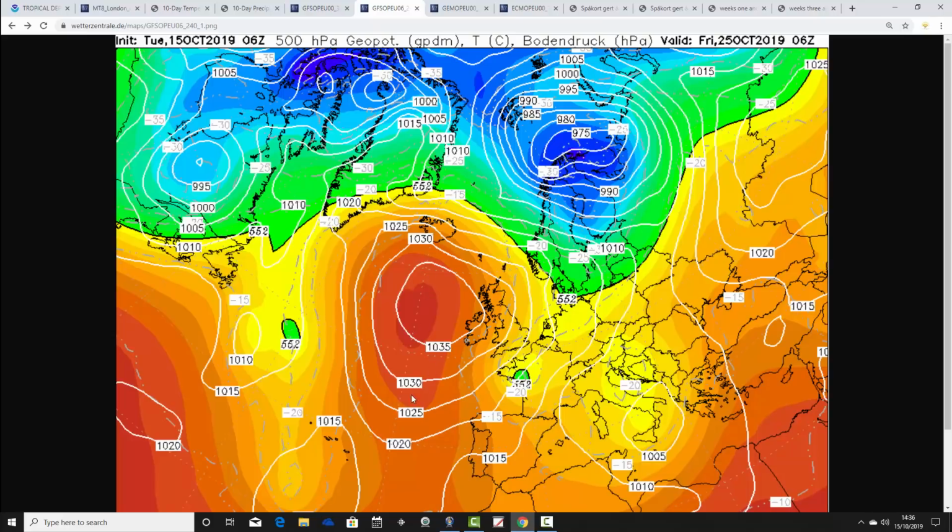Still mostly dry at this point because the Atlantic is blocked off, but we're bringing around cooler northerly winds or northeast winds. It's not a particularly cold source of air. If you can see the way the isobars are rotating around this area of high pressure, it's all Atlantic based. Anything properly cold is down in central northern parts of Scandinavia up here, so we're not tapping into a cold source of air. Nevertheless, it probably would be fairly chilly with the high pressure out to the west of the UK.